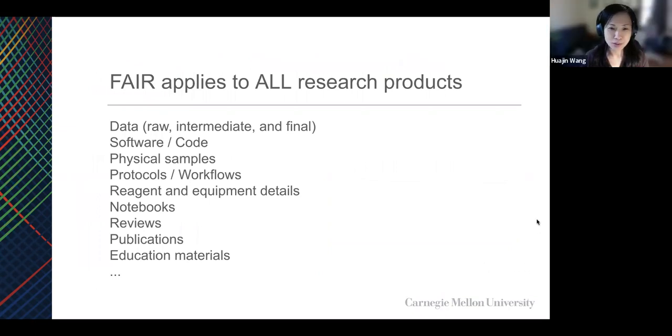Okay, yeah. So now the next part, I'm going to talk about some practical considerations of how to share your research and make your data FAIR. So first, I want to point out that the FAIR principles apply to all the research products, not only papers, but also your data that includes your raw and intermediate data, and also software, code, your protocols, and lab notebooks as well.